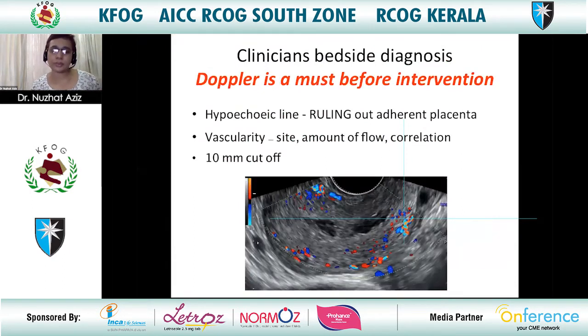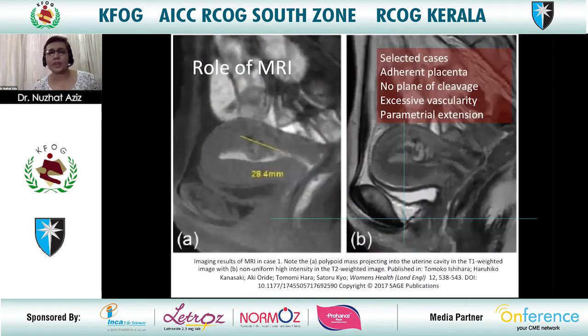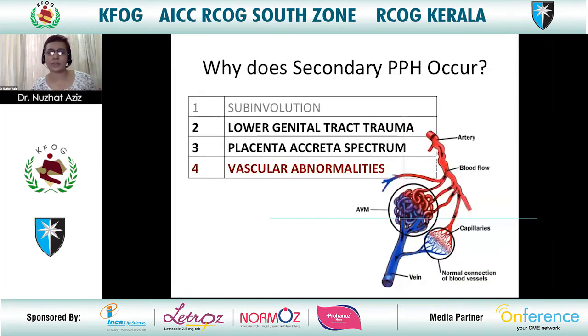But one of the things that we all need to remember is to never push her into the theater or to do an intervention without doing a Doppler, without ruling out that this is not adherent placenta. Vascularity, the site, amount of flow, correlation, using a 10 millimeter cutoff for the endometrial thickness was found to be the best. Where does the role of MRI come into place? The MRI comes in when you have doubtful cases, when you have excessive vascularity, when you're suspecting that there is a bladder invasion or a parametrial extension. You want to know before you go inside and do a laparotomy.